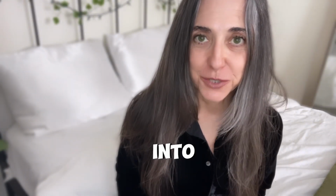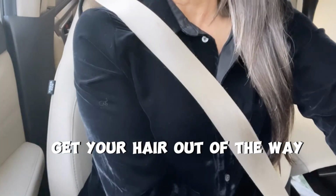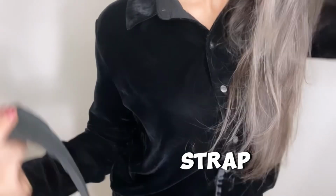Whatever it is, it's important that you start paying attention to what you're doing to your hair outside of styling it that is actually damaging your hair, and then change your habits. I have made it a habit that every time I get into my car, I make sure that my hair is off to one side, out of the way of the seatbelt, so that I'm not just mindlessly trapping it underneath. I also do this with a purse strap or a backpack strap.